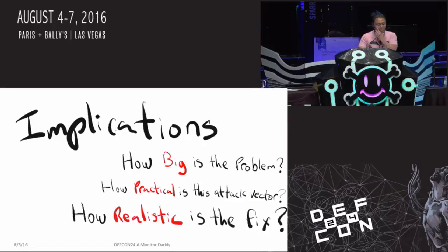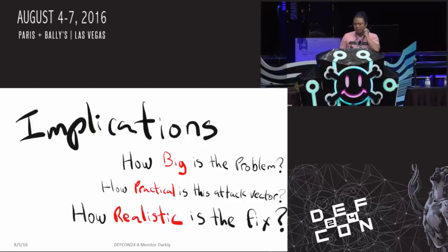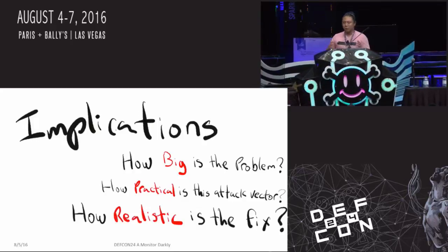And the last big question is, how realistic is this fix? Because the way to fix this now, without a physical recall, would be to have the vendor distribute a firmware update tool that patches some of these insecurities about firmware update and code execution. But if they did that, they would also release exactly the algorithm and the protocol for updating all the firmware on all the monitors. So this is not exactly a simple thing to do.